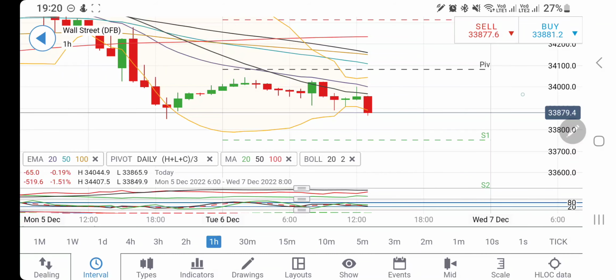Now let's have a look at Dow Jones. Dow Jones on the early charts, after a bit of retracement, giving a breakout. But also let's be aware of the fact this is trading outside the Bollinger Bands. Yes, if you see it trading above 34,050 levels, you can still buy and expect 34,100. And on the downside, the sell position I will recommend is a little far, that is at around 33,780 levels.